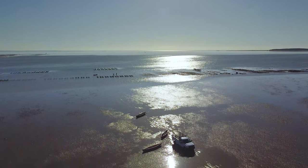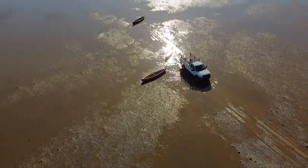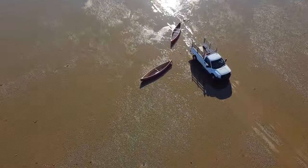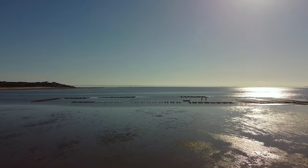And we also are in charge of overseeing a wild fishery, which is a unique, rare thing in the world. We have natural wild reproduction here in Wellfleet of oysters.